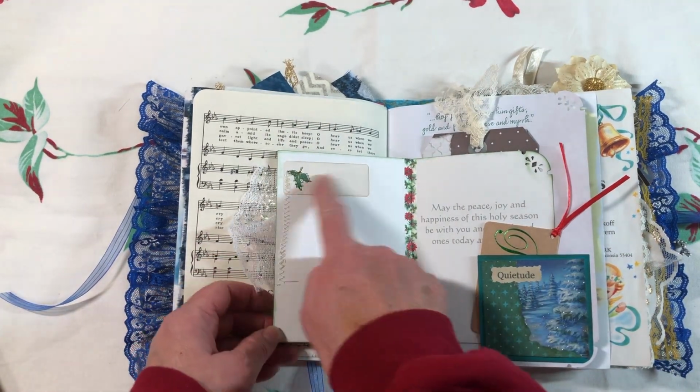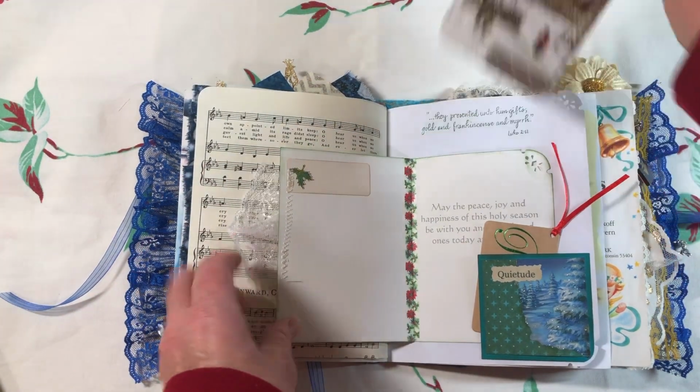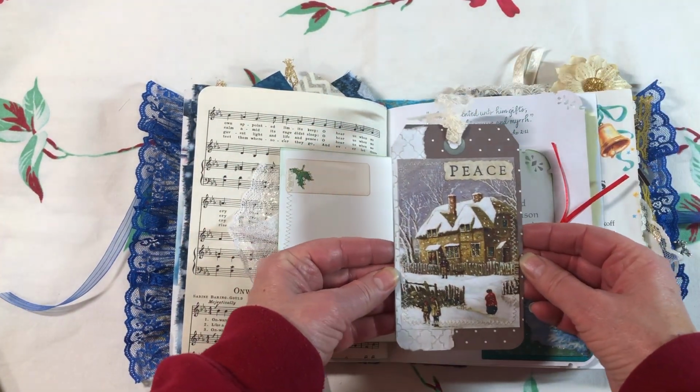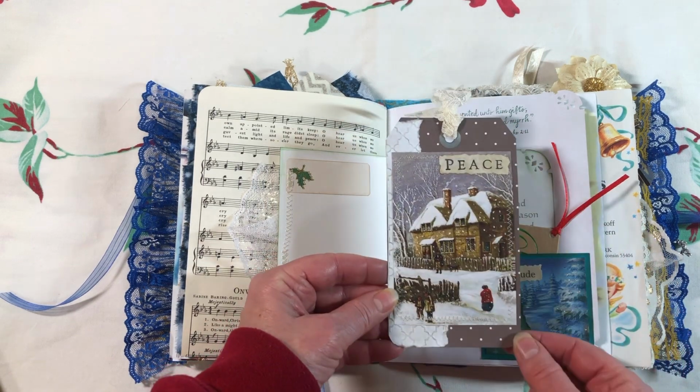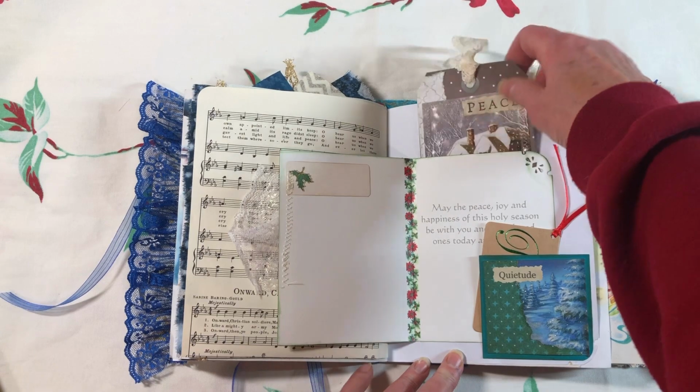There's room to journal. I added the label that's made from the address labels. I made a tag to go in back. I really like this one with the gray and the winter scene. So that just slides behind there.